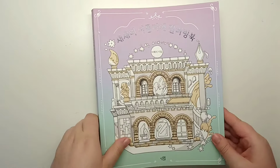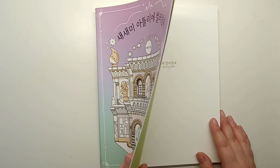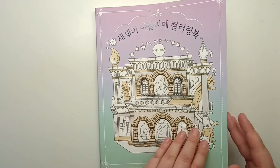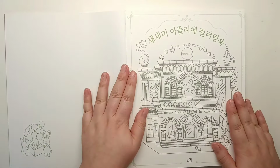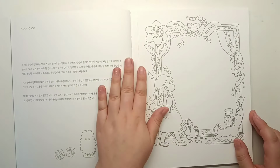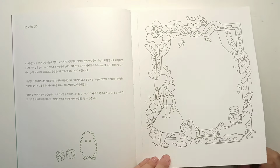Next up, I've got this book, and translated, this is the Sesame Atelier colouring book by Lee Hai-ji, and this one is based on like an art museum, and it's the idea of you're travelling to different art museums. It's got some sort of recreations of different artworks. It's a bit of a different book. It also has a story on the left side of the images and a picture to colour on the right.